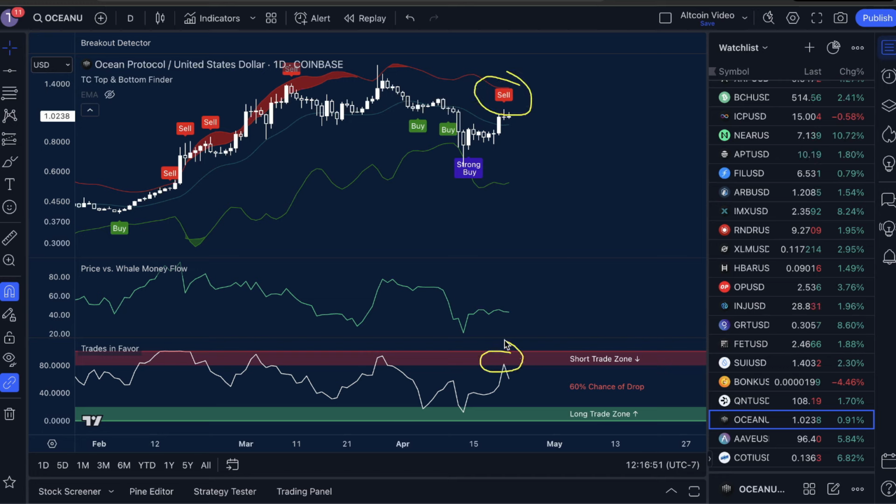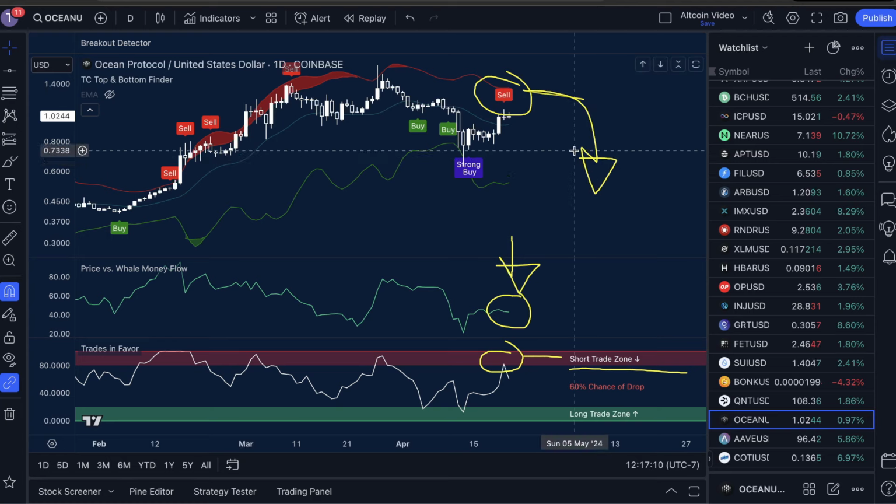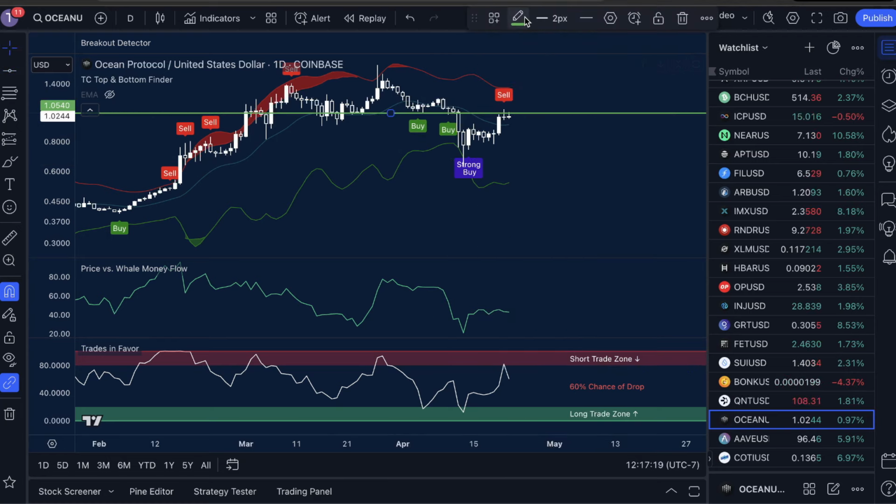Getting started here right off the bat, we have a sell signal posted this morning. We saw trades in favor post into the short trade zone, and we see price versus well money flow in neutral territory. Sell signal and trades in favor high are extremely bearish, and combine that with a fairly neutral, slightly bearish price versus well money flow, and we are likely to see moves down at this point. And that's not even mentioning the fact that we're testing structure resistance right around the $1.244 level. Major structure resistance, and from this point, we're very likely to head down.